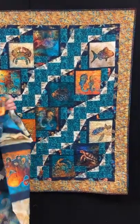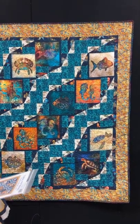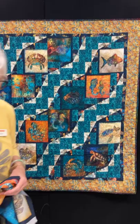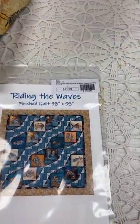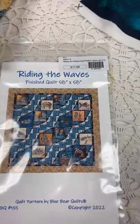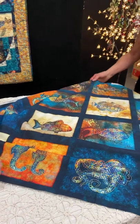So, this quilt is made from these panels. Is this a Dan Morris? This is a Dan Morris digital print. The pattern is called Riding the Waves. And there are two colorways of the panel.